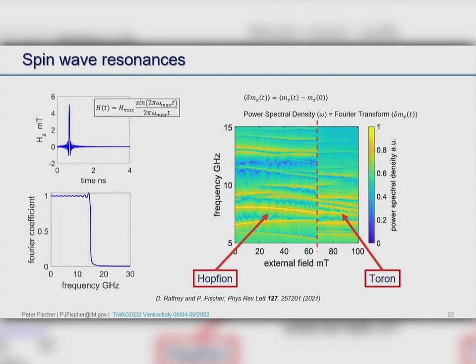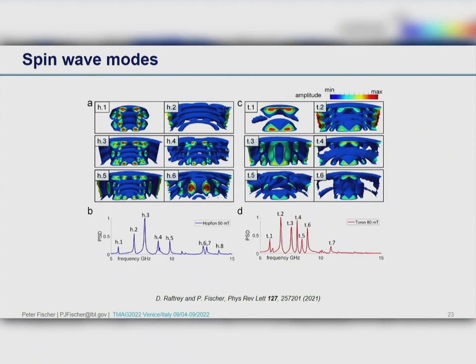So if we now do time-resolved MCD measurements, we should be able to sit, let's say, on one of the frequencies here and then go across. Maybe, if you do it right, we should also be seeing the transformation from a hopfion to a toron and understand the dynamics there. And this also would allow us to do some spatially resolved measurements.